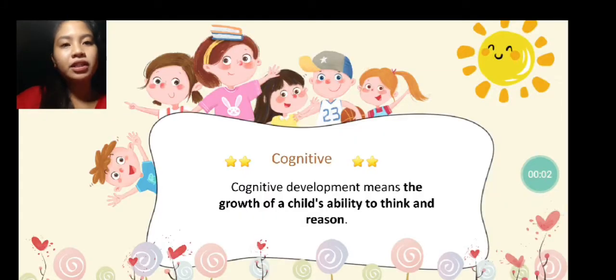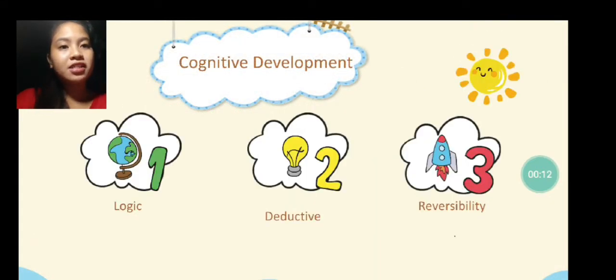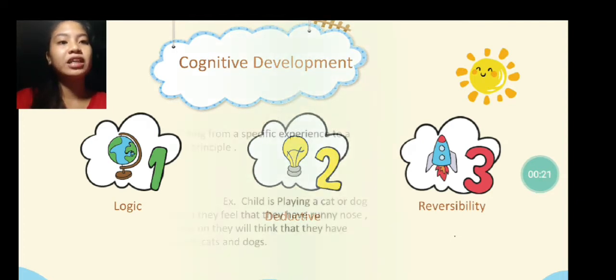Cognitive development is also experienced by primary schoolers, and cognitive development means the growth of a child's ability to think and reason. There are 3 examples of cognitive development in primary schoolers. First is logic, second is deductive, and number 3 is reversibility.